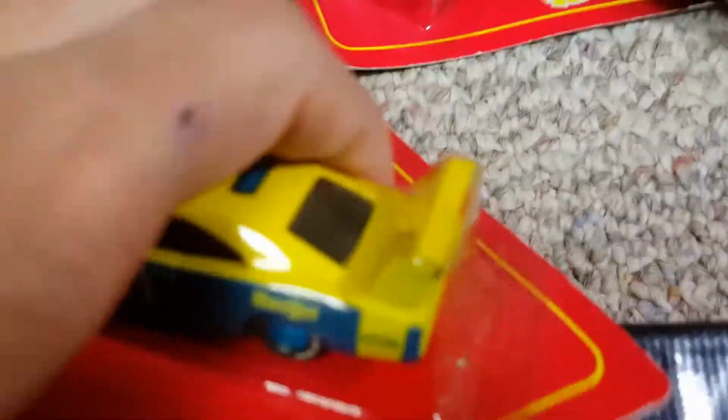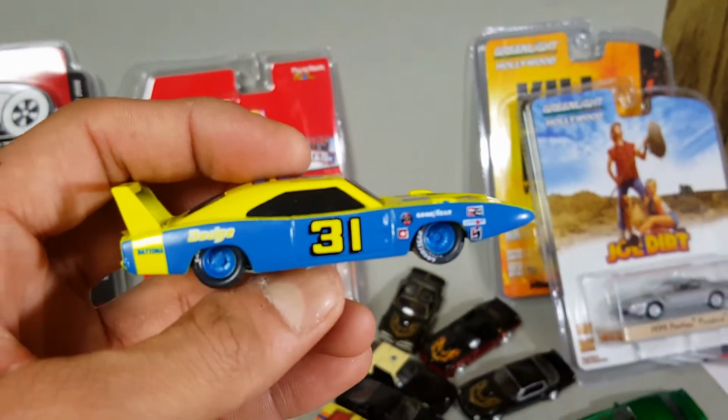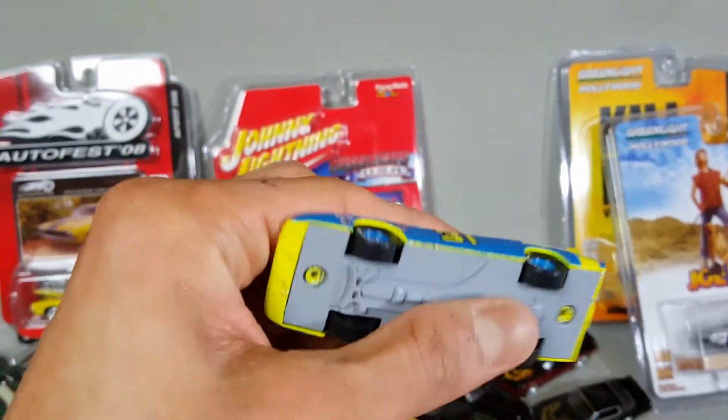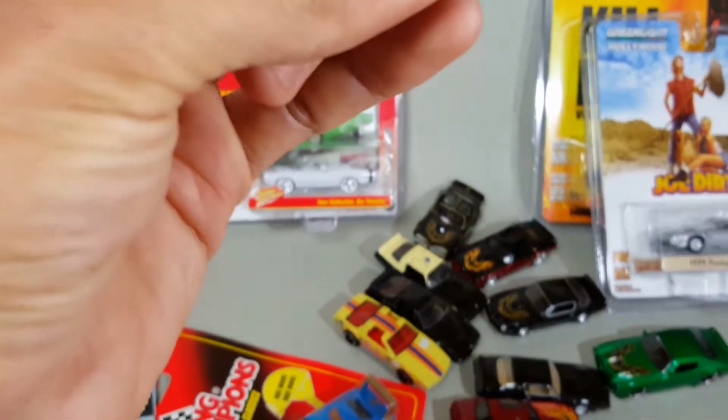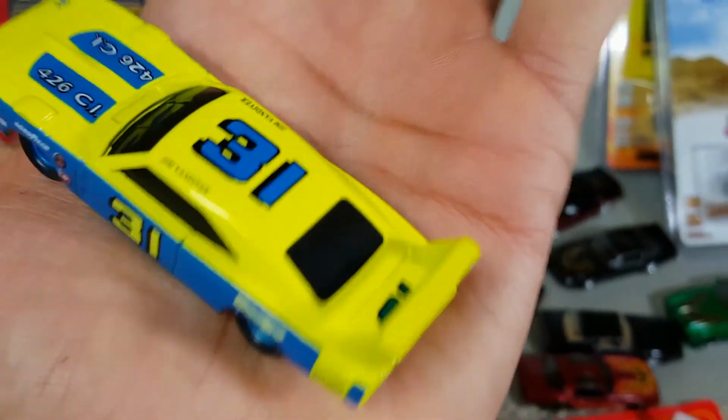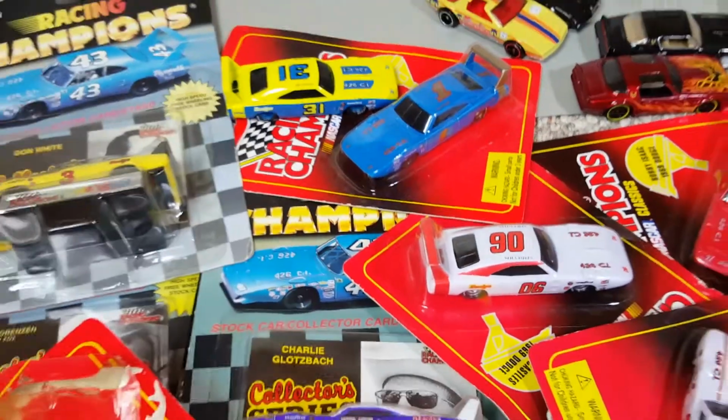Let's crack this yellow one that I've been wanting to crack. It's really cool looking. There he goes. Really cool. It's a metal casting, metal base, rubber tires. They're plastic, but I don't care. And the wing is metal, which is really awesome.